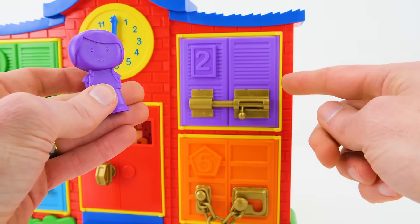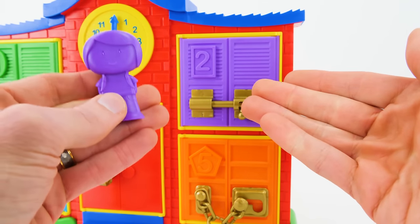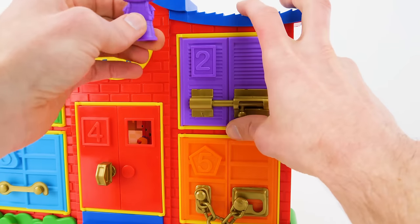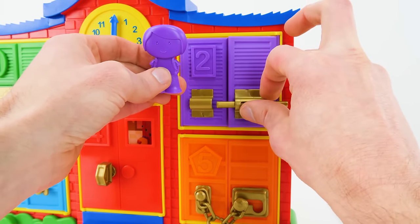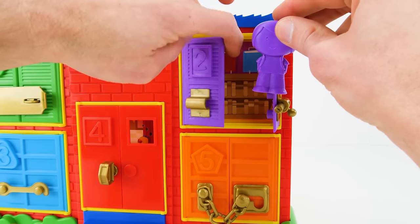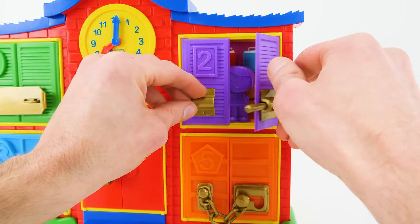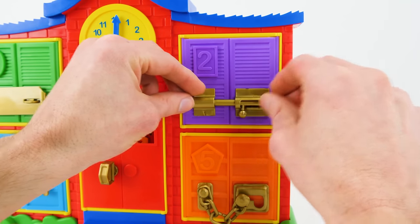Hey, what about this one? It's purple, and it has the number 2 on it for second graders. That's the room for Penny, so let's unlock it by pulling this latch. And open up the door. Here you go, Penny. Enjoy your day at class. Now let's lock it back.